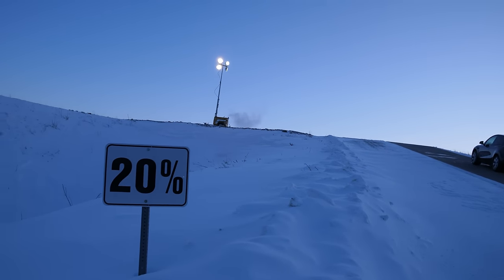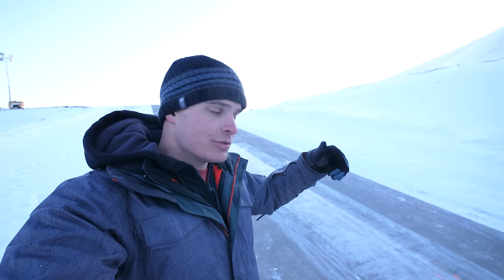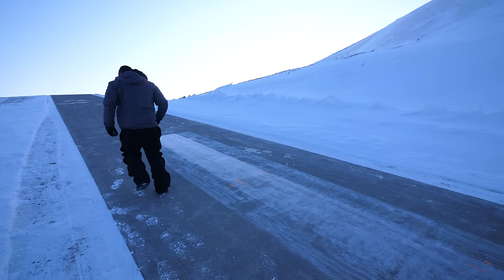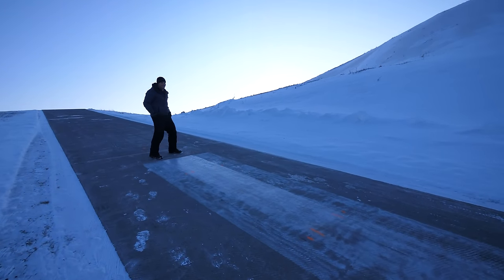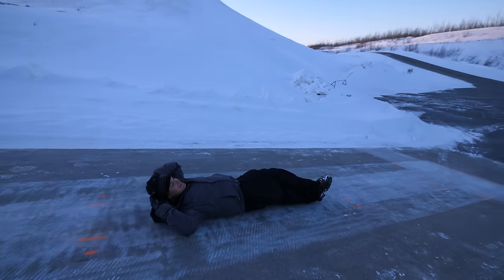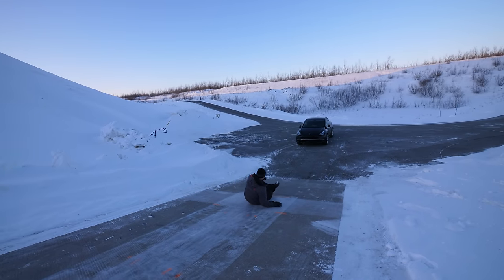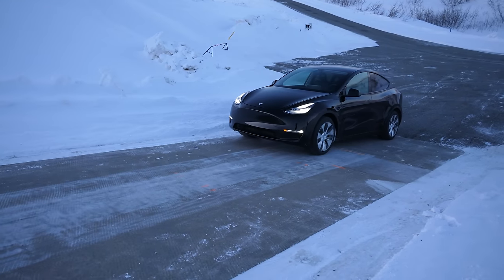So Tesla's made this hill with an inch thick pad of ice in the center, which allows two different surfaces for the car to travel uphill on. Two tires will be on the snowy cement and two tires will be on the ice patch. So I'm able to walk on the cement just fine, but this icy patch, oh man. Oh yeah, it's pretty slick. Most cars probably wouldn't be able to handle this. Let's see what happens with the Model Y.